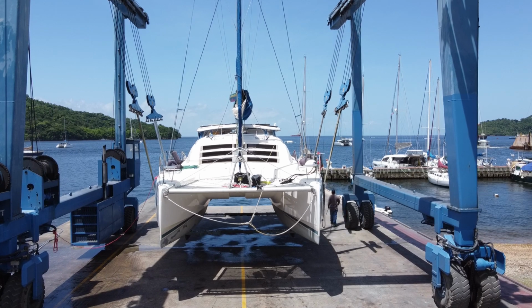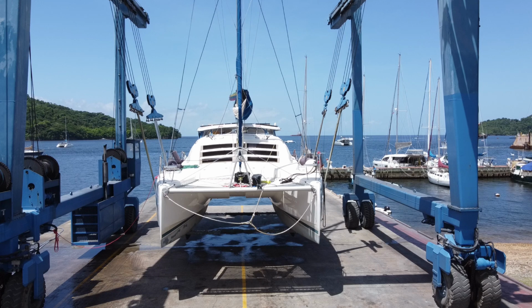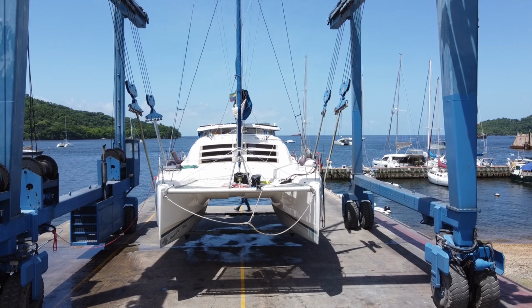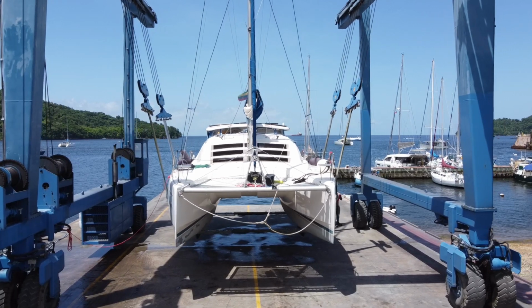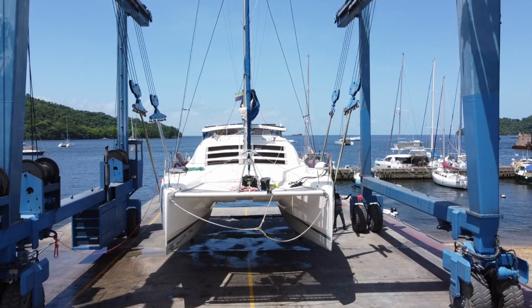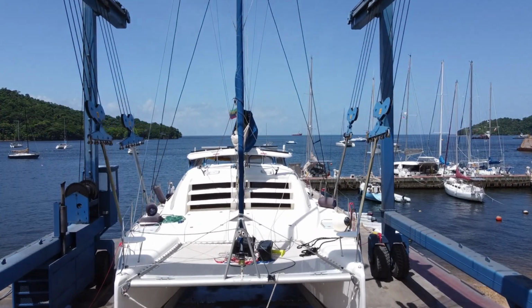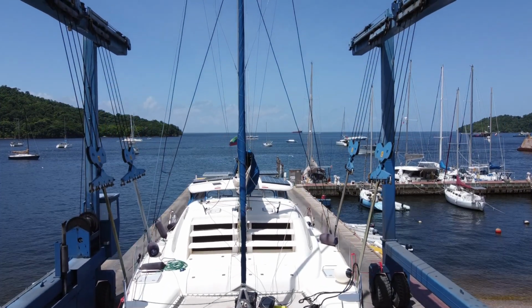One of the services that Peaky Yacht Services offer is a 3-hour haul-out service for a very reasonable rate of about $300 for our cat, and that is to haul the cat out the water and put it on the side of the dock and hold it there for 3 hours while you do some minor work, and then put it back in 3 hours' time.